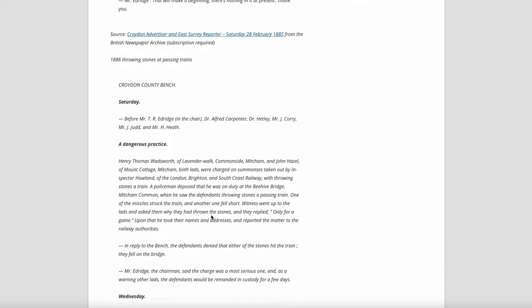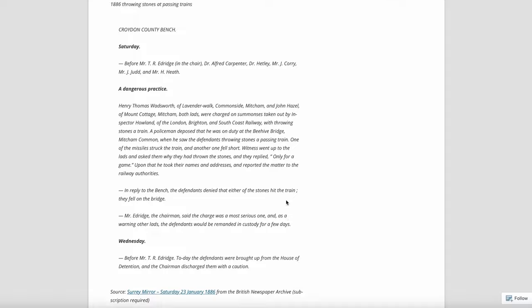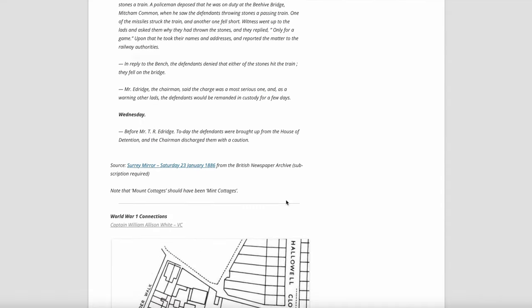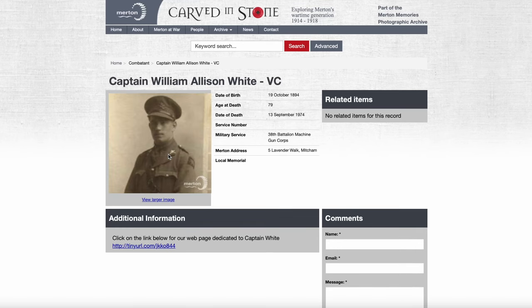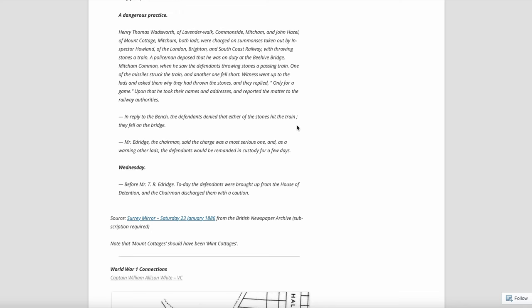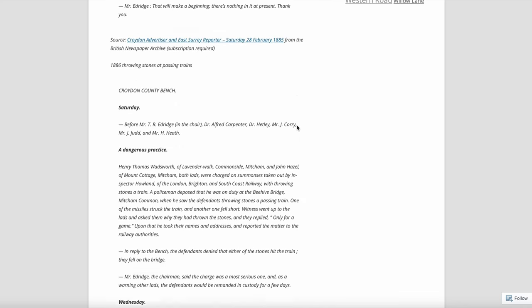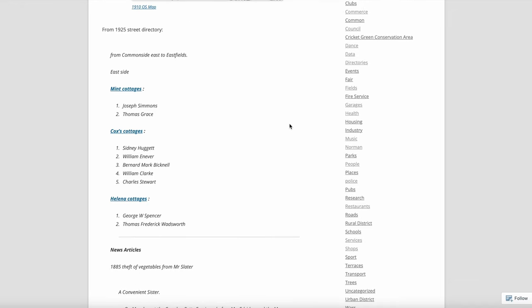Some news articles there. I'll put a link to this and all the other posts referred to. Oh, the World War One connection is Captain William Madison White, who has the VC, Victoria Cross. And there you go, a Merton address: 5 Lavender Walk. Is that true? In the 1914 to 1918 war, I can't see why it was, they're numbered Lavender Walk.